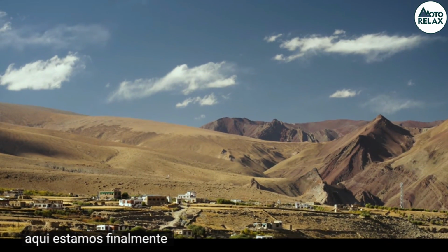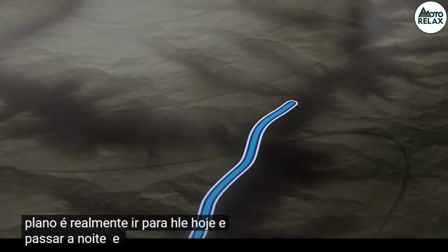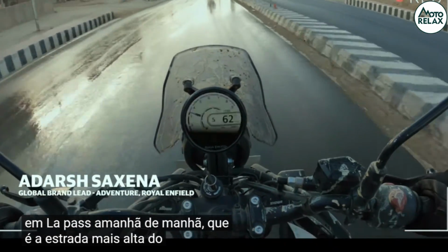And here we are finally now in Leh. And our plan is to actually go to Hanle today and spend the night and hopefully, if everything goes well, we're going to be at the Umlingla Pass tomorrow morning, which is the highest motorable road in the world.